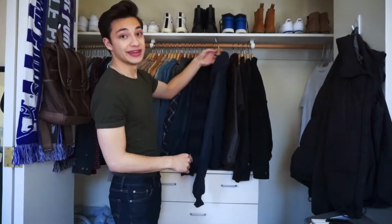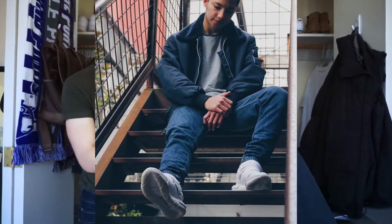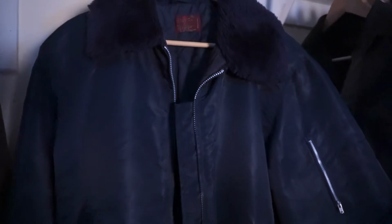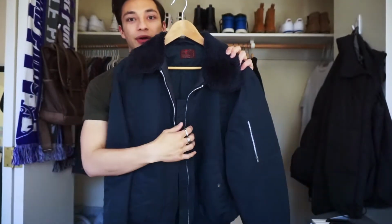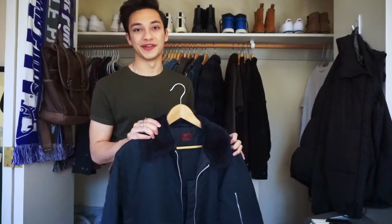Sticking with the navy theme, I have this as one of my favorite Goodwill finds. This was $8 at a Goodwill, and look at this piece, man. You have just a classic bomber, the sleeve zipper, the amazing fur around the collar, and just a great zipper and the flap detail. Can't go wrong with this. I get so many questions on this. Goodwill, baby. Can't get much better than that.